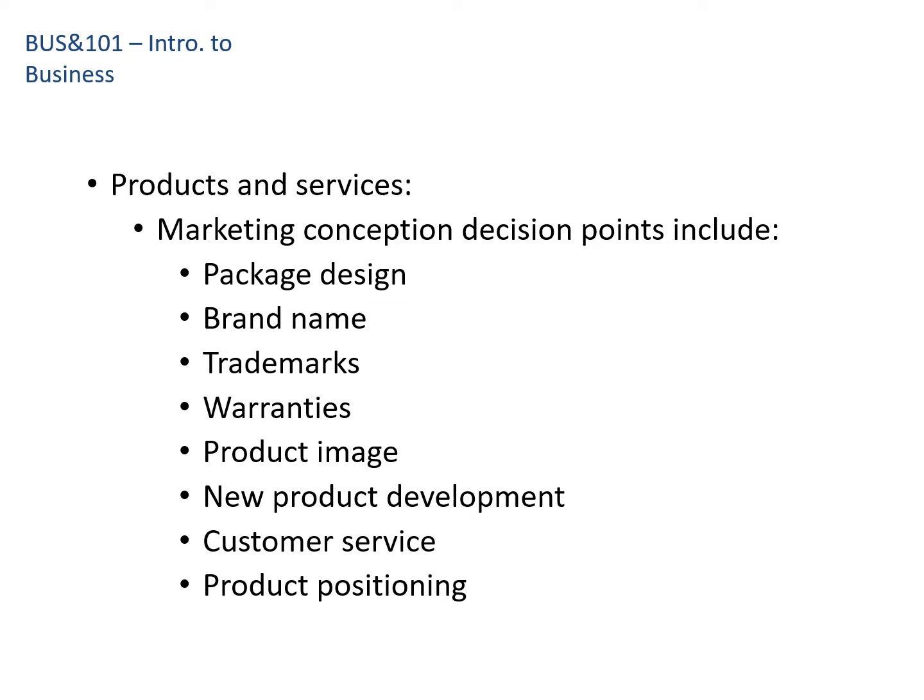Some of the different concepts that fall under this is package design. You want to have enough packaging to protect the product, but not so much that it's wasteful either from an expense standpoint or environmental standpoint. The brand name, I'll talk more about that later, but that's all of the images and ideas that stand behind your product. You want somebody to hear your company name and immediately have positive thoughts about that. I'll talk about trademarks later as well. That's the symbol that a company uses to represent itself or its products.